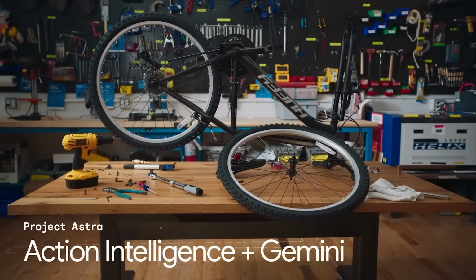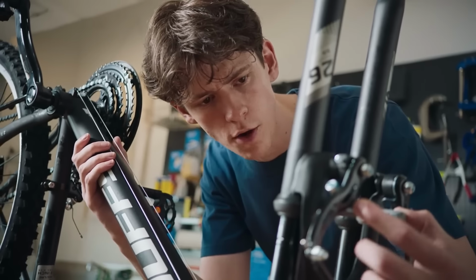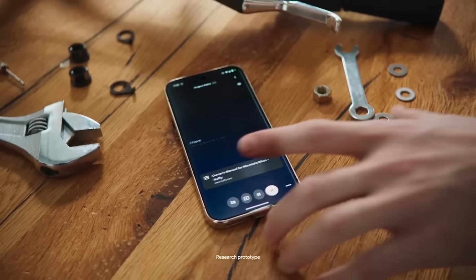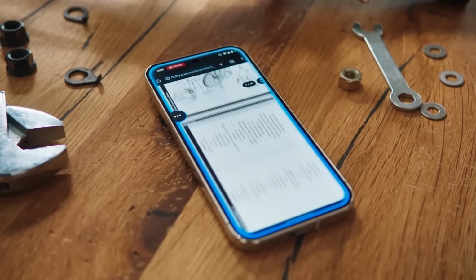I'm here with the latest research prototype of Project Astra, and we're going to see how it can help me fix my bike. Hey, go online and look for a user's manual for a Huffy mountain bike. I have found a user manual for you. What would you like to know about it? Okay, cool. Now scroll until you find the section about the brakes. Sure thing. Looking for that page now.